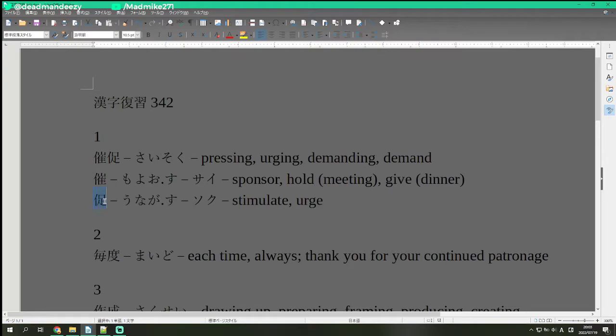Soku is also the pronunciation for legs, so that should be easy to remember. Soku. To stimulate or urge.